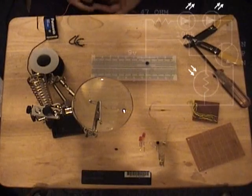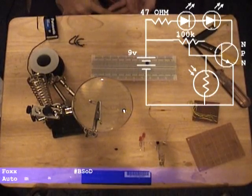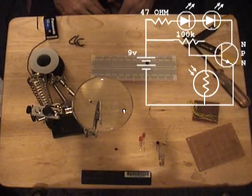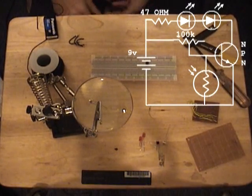For this project, I want to show you how to make something called an automatic nightlight. Now, don't let the name throw you off. This is actually a pretty interesting project, especially if you're into case modding and whatnot.